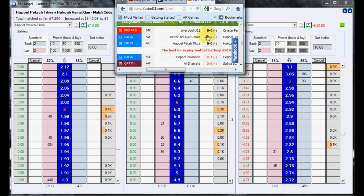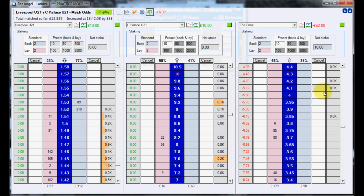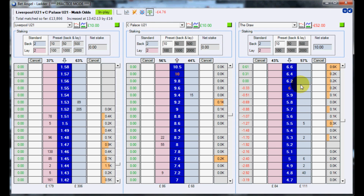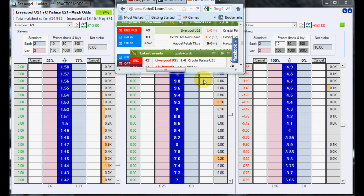And the last one is the Liverpool game I wanted to have a look at. This event has been suspended. Not much liquidity in this one at all, but we're down to about 4.2 after 38 minutes. That's down from 6.2. So again, I'll come back to all these at half time. I just had a go after 42 minutes in the Liverpool game. This is the one we were on here, and you can see the price had come down to about 3.8 by the looks of it.